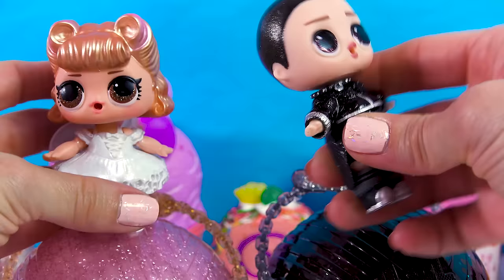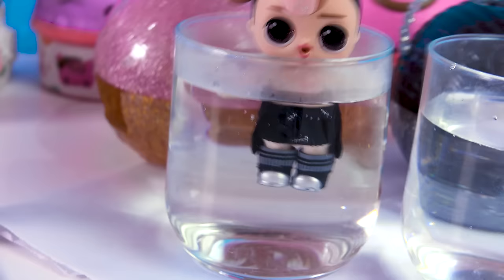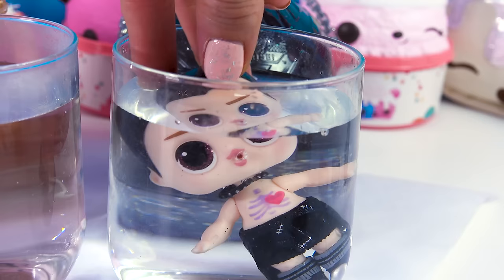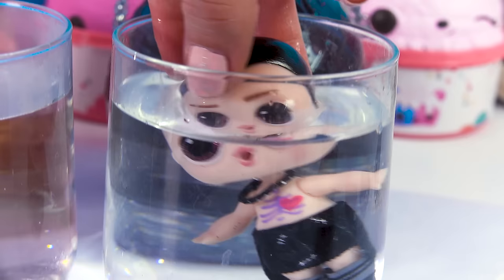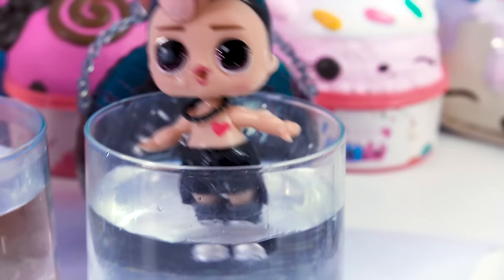Oh, I wonder if they color change. Okay, so here I've got some warm water and some cold water. So let's see the little heart on him. Dip into the water and no, it's still there. Now we'll dip into the icy water. Is the heart gonna change? Wait a minute, he's getting a pattern on his body. Oh, he gets like little ribs. That's so cool. You can actually see like his ribs. Oh, that is so cool. And dip him in again to make it go away. Or reappear. This is like so fun. Look, there it is.